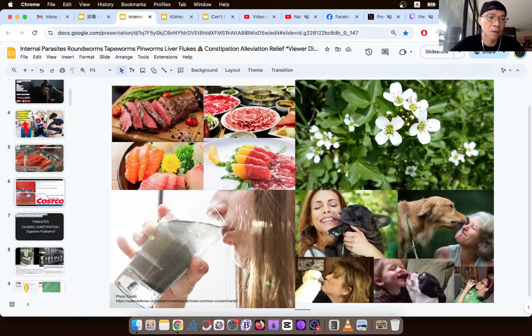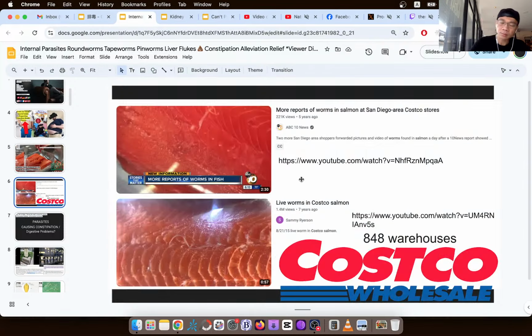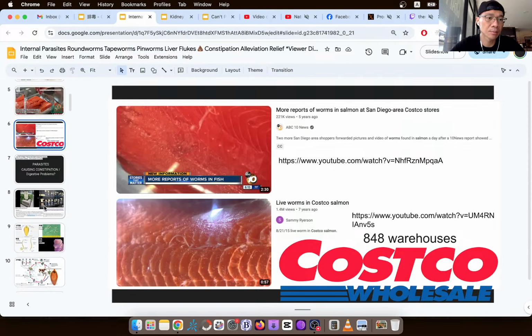So over here, most people think that, well, I live in a first world country. This cannot possibly happen here in my neighborhood. Well, people are finding worms and parasites in their Whole Foods salmon. Whole Foods is a more upscale, retail grocery store where people go, like Costco. They're finding worms directly in their salmon.